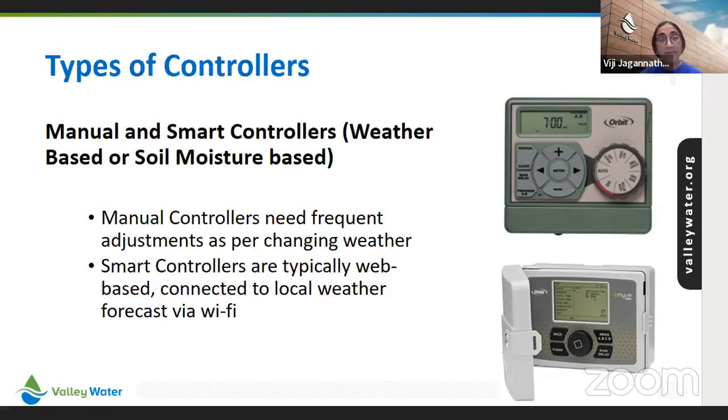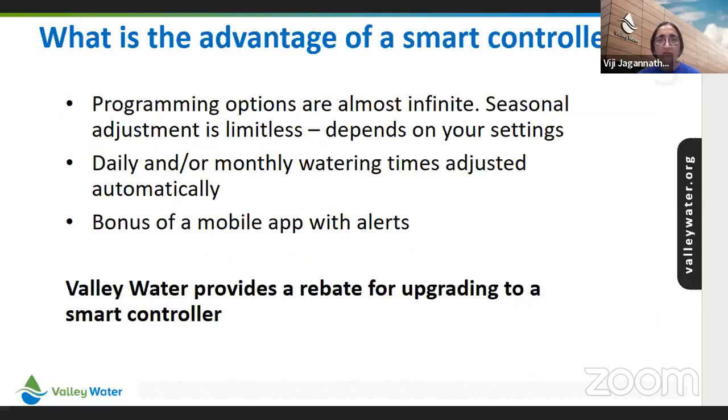Now, bear in mind that a smart controller is only as smart as the user. So there are still a few little things that you have to pay attention to, depending on which manufacturer's controller you're buying. And that is something you learn as you go along once you are the owner of one of these smart controllers. So I just wanted to give you a quick, brief, overhead view of what manual versus smart controllers means. And what is the real advantage of a smart controller?